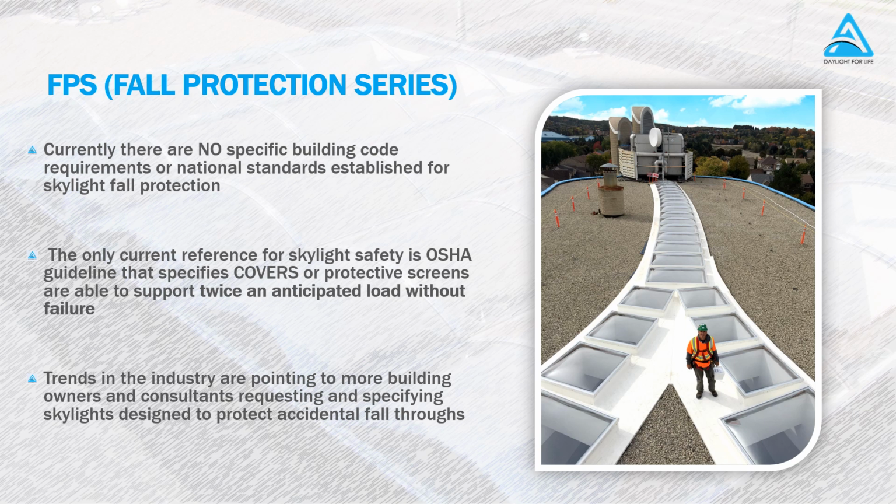So this is something you may think about when specifying skylights, and a concern that the product can withstand an impact from a fall. We are seeing this become more and more important through different government agencies and local regional authorities looking at installations.